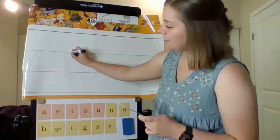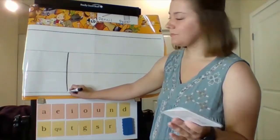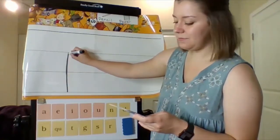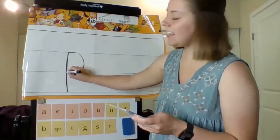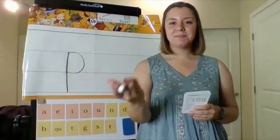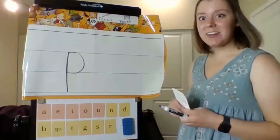Point to the plane line, go down to the worm line. Trace back up to the plane line and curve all the way around to the grass line. P, pan, p. Awesome job. So there's our P.